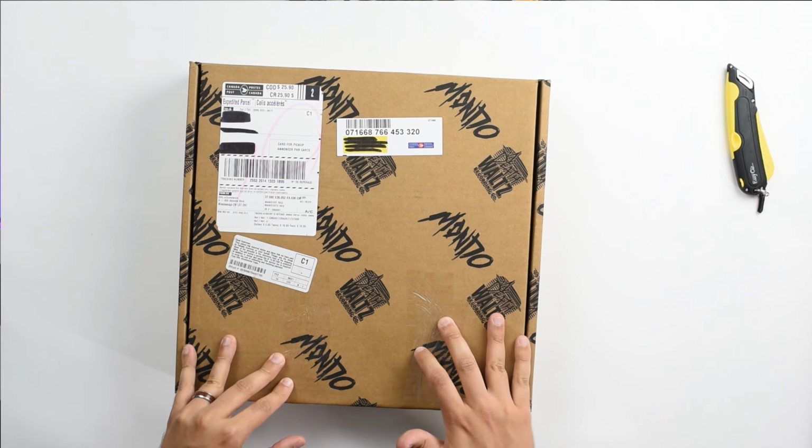Now, before jumping right into opening it up, I just want to talk a little bit about the release itself, which was announced in April and went on pre-order. And during that time, it sold out within about 48 hours. I heard some chatter that, like other Mondo box sets, once it's sold out, it's not going to be pressed again. So these are going to be pretty limited.